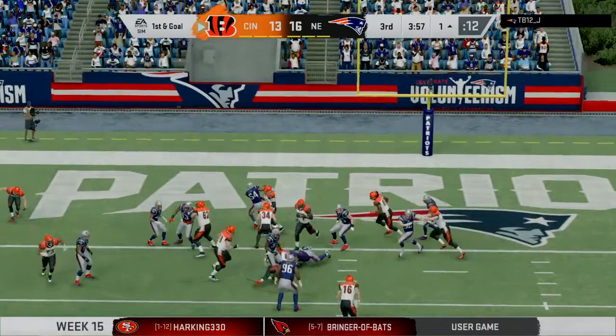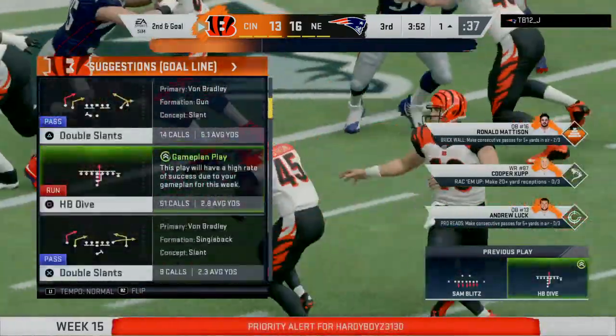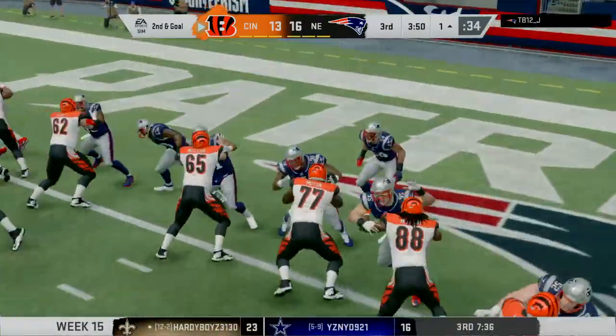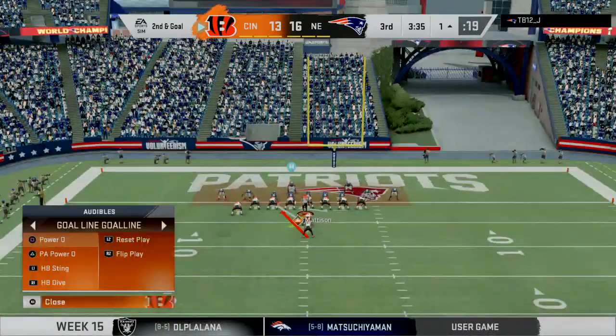They'll try and run for it on first and goal. Into a mass of bodies, and I think they held him out. They did. Call it no gain, and it's going to be second and goal. Another shot from the 1 on second and goal.